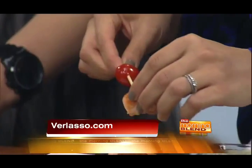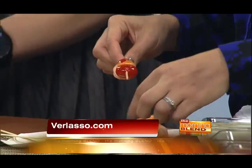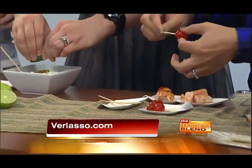Perfect. This is a little creme fraiche. Add some cumin to it, and some lime juice. And the whole thing, or do you want me to just do like a pinch? You can do the whole thing. And this is really more of a sauce for the adults, obviously, but I want you guys to try it. You can add as much lime juice as you want.